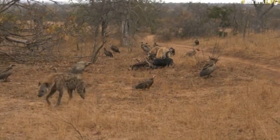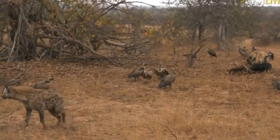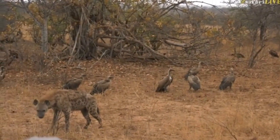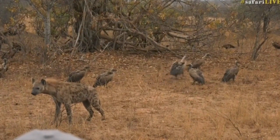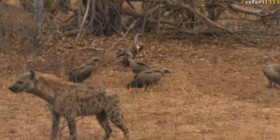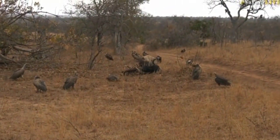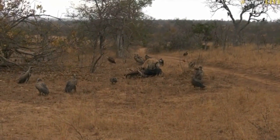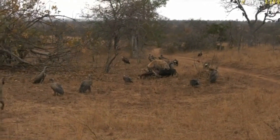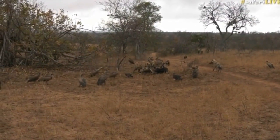It's nice to see all these hyena together. I haven't seen so many adults together for quite some time. As I said, there are five hyena around at the moment. We can only see four of them. There is one to the back that was feeding on a little bit of a carcass.